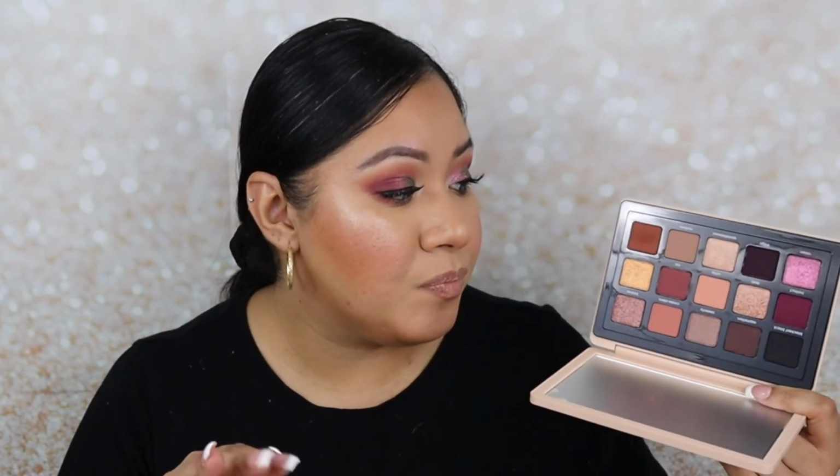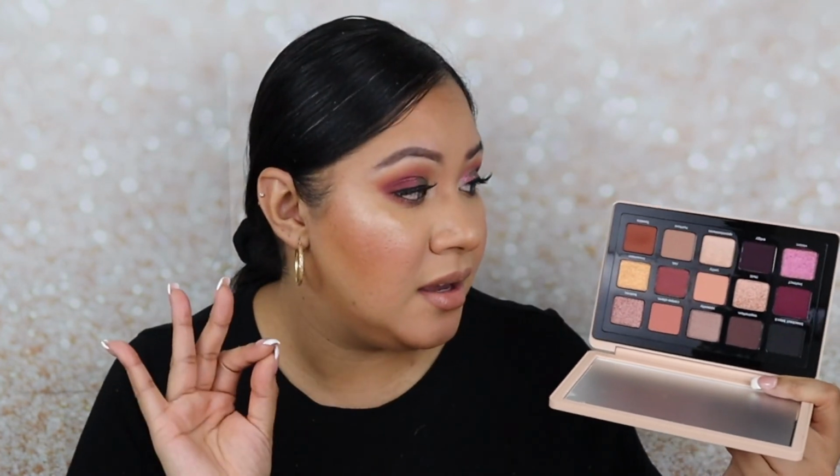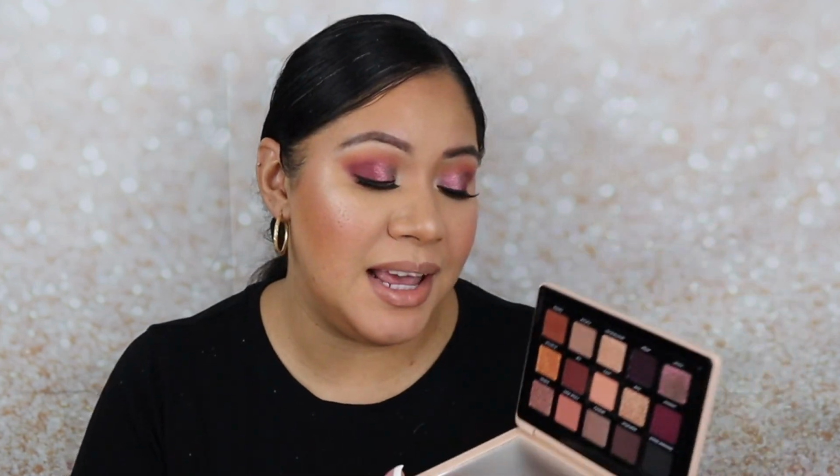Okay, now I'm pretty sure you have these colors in your collection somewhere in different other palettes, but I can reassure you that the formula in this palette is wonderful. Okay, they all play nicely, and I think this would be a nice palette for fall as well. It has all those burgundies, the golds, the browns, and you have that black that you can intensify any look, you know, go from day to night. So do you need it? No, but it's a great addition.